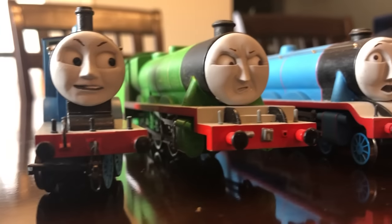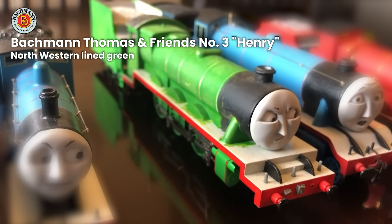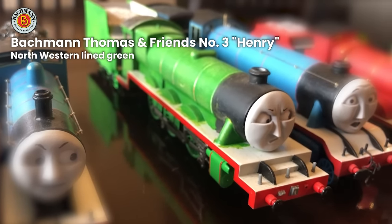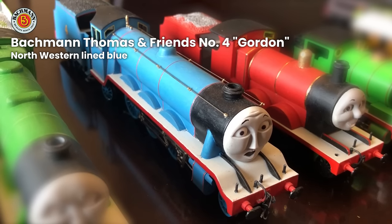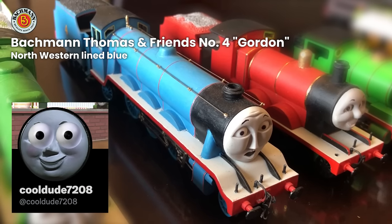Next is Henry, who is stuck in model making purgatory. Soon, Henry. Soon. Here's Gordon, who is like 90% complete. I have to finish some of his lining, add coal to the tender, and give him a final coat, but he's so close to being done. His and Henry's faces were also by CoolDude7208.